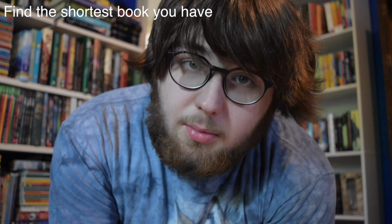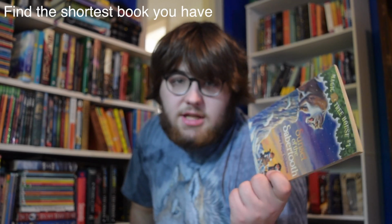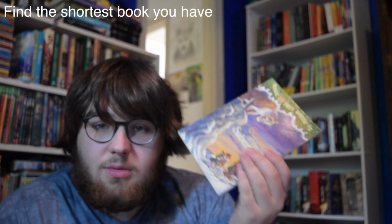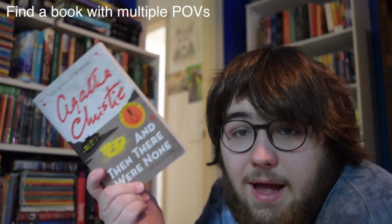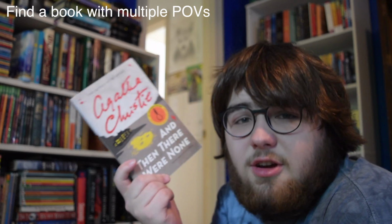Find the shortest book you own. That one's almost harder. You know, it's going to be one of the Magic Treehouse books. I'm not gonna go through all of them to figure out which one is the absolute shortest, but this one's about 66 pages. Find a book with a multitude of point of views. Ah! And Then There Were None by Agatha Christie. You get to see from the point of view of pretty much every character in this book.